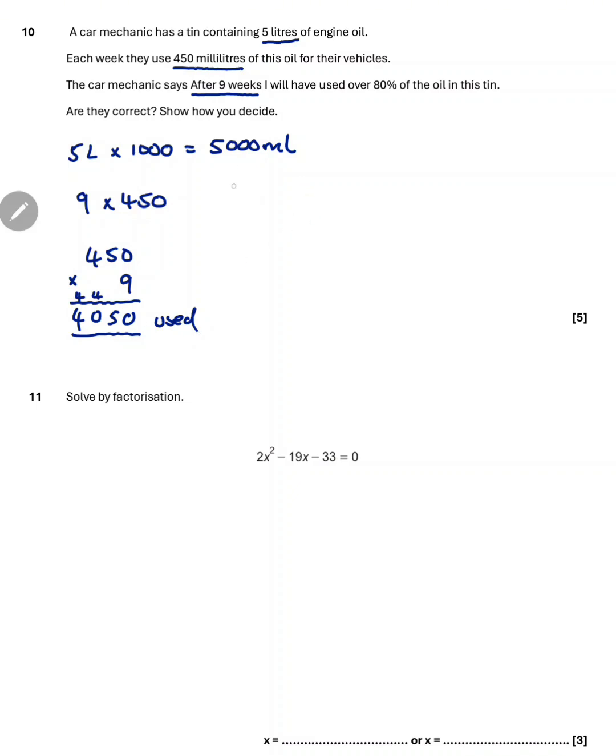We now need to see what this is as a percentage. So we've got 4,050 out of the 5,000. Get a mark for writing this as a fraction, and then if we can't get the percentage, who cares? But we'll see what happens. I'm going to try and change this into a percentage. Well, straight away I can divide top and bottom by 10. So we've got 405 out of 500. I know if I divide that by 5, I'm going to get out of 100, and that there is my percentage. Anything out of 100 is your percentage.